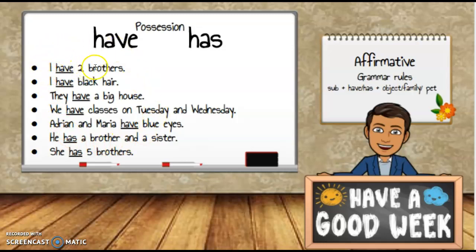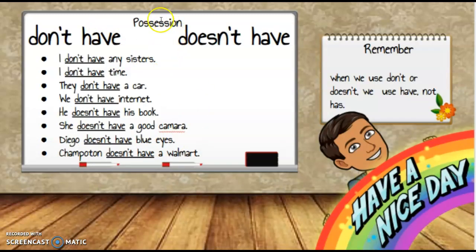I have two brothers. I have black hair. They have a big house. We have classes on Tuesday and Wednesday. Adrian and Maria have blue eyes. He has a brother and a sister. She has 5 brothers. Now let's look at the negative.